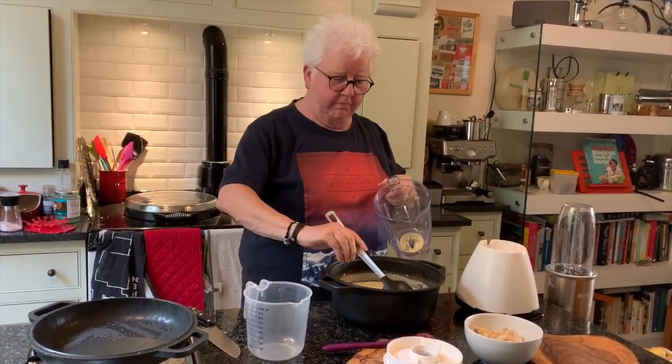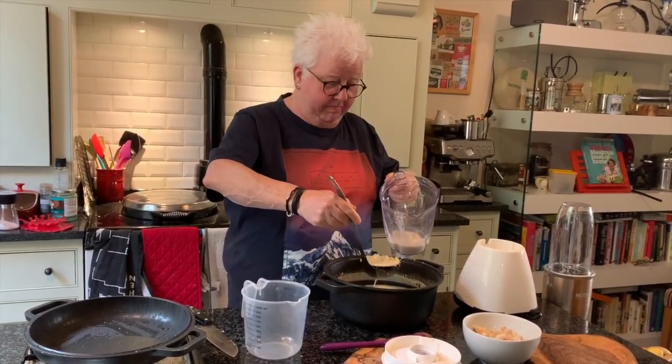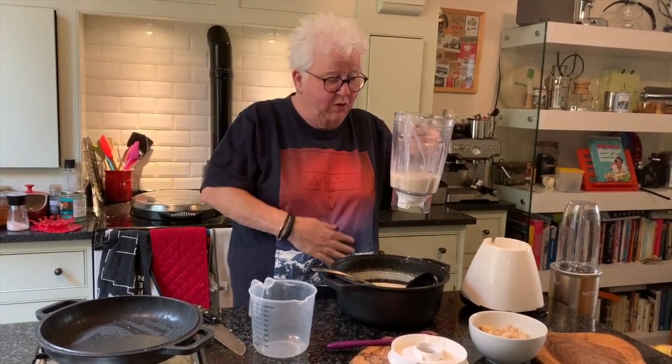Ladle, blender. What could possibly go wrong? Okay, you've got a whole lot of it down the outside of the blender. And some of it down your t-shirt. Well done. But it's a wipe clean. Wipe clean t-shirt.